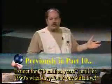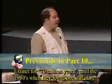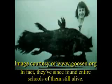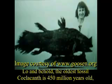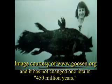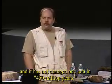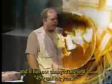Extinct for 70 million years until in the 1950s they found one still alive. In fact, they've since found whole schools of them still alive. And lo and behold, the oldest fossil coelacanth is 450 million years old, and it has not changed one iota in 450 million years.